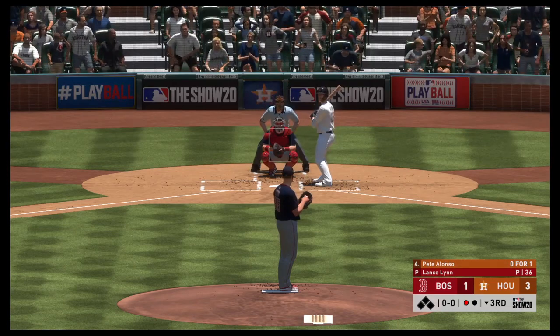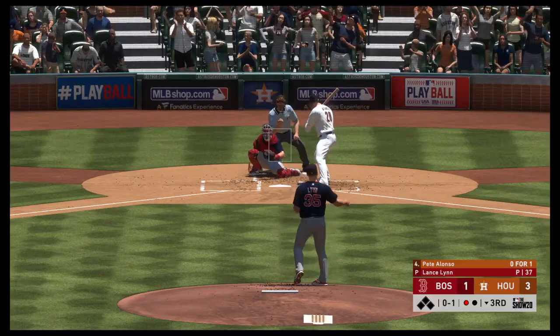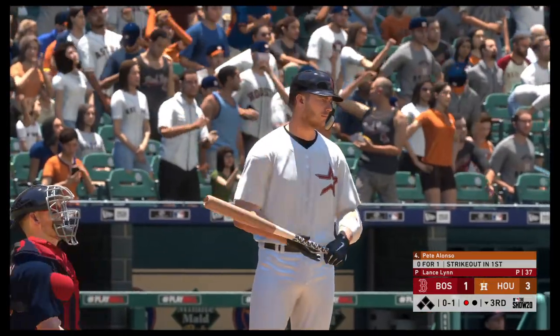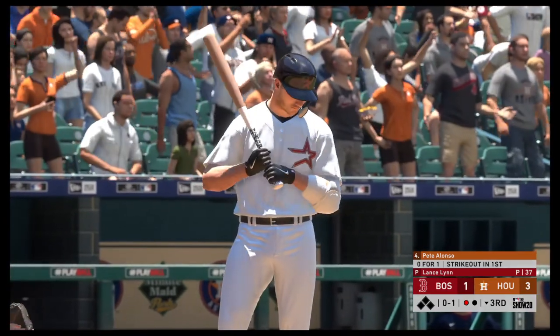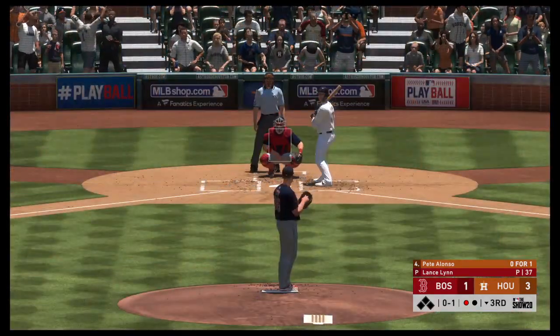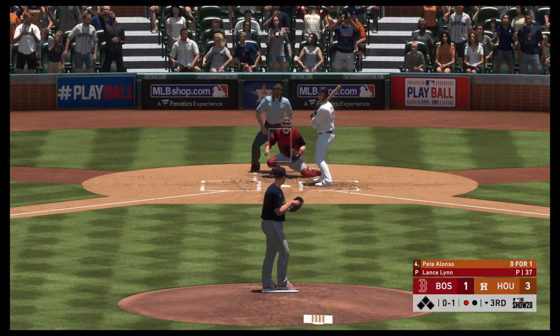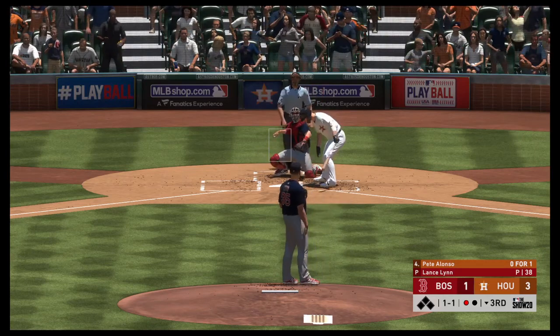Now batting, the designated hitter. So here's Pete Alonso. Yes, he'll take one up in the zone, but indeed in the strike zone for the first strike. 0 for 1 for him here in this one. The windup and the 0-1. It's out 1-1.